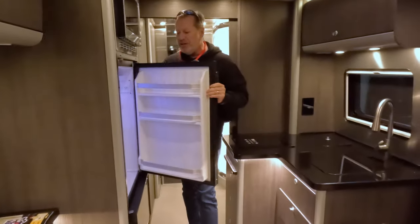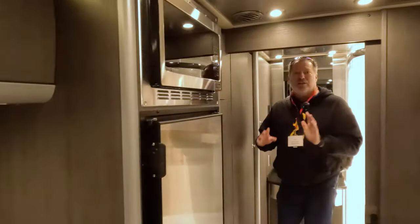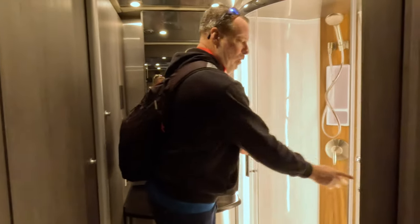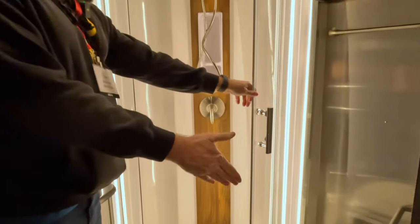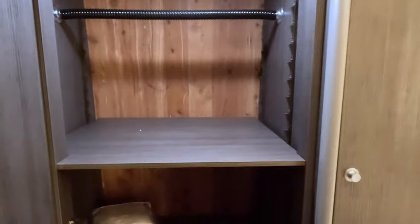It's a nice size fridge, separate freezer. That's a win-win. And look at this bathroom. There's a separate shower. It's not a wet bath. It's a dry bath. Look at the woodwork in the shower. Plenty of room to do your business. And look at all this storage. Look at all this storage back here. There is ample storage.